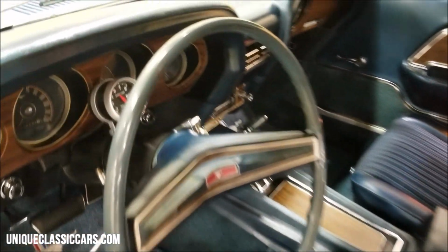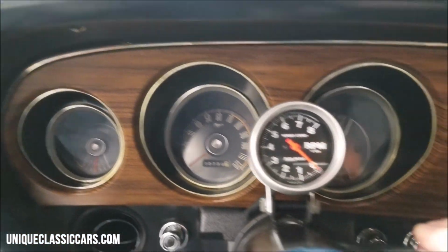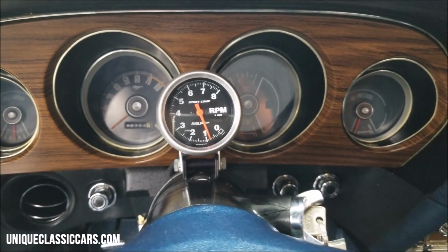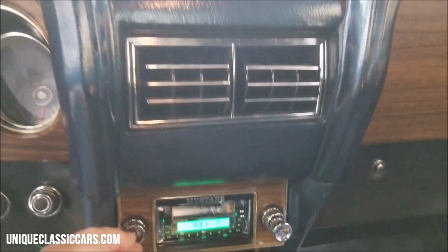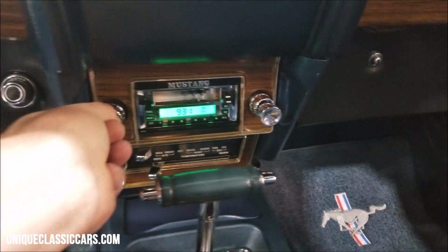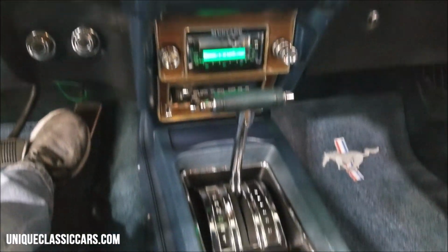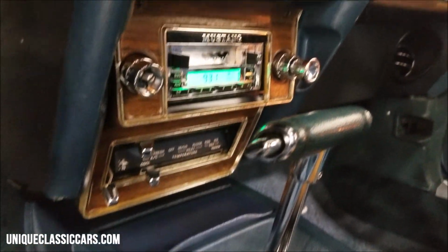Let's go ahead and fire this up so you can hear it run. Little aftermarket tack on the steering column. I left the radio on so you can hear that go also. It does work. I'm going to turn that down so we can hear it. It does need the little volume knob on it, but you can still turn it up and down. There's a shifter. Of course, AC controls down below. And again, it does blow cold.